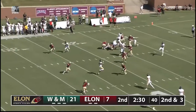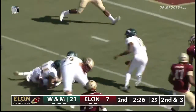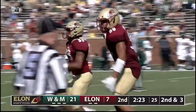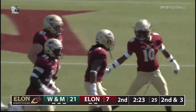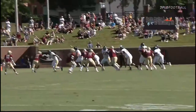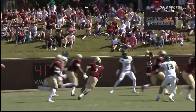Snap. Wilson, quick strike, and it's intercepted. Cole Coleman, down inside the 10-yard line to the 6. Cole Coleman becomes the third different defensive back to come up with a pick, joining Omar Rogers and Trayvon Jones, and Wilson simply threw it right to him. Right there, nobody else in the neighborhood in a white jersey.